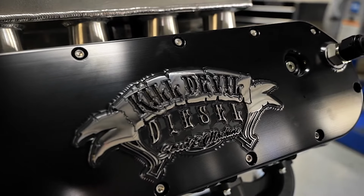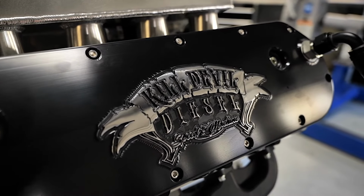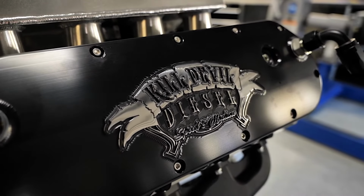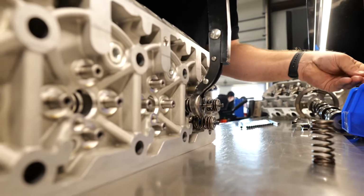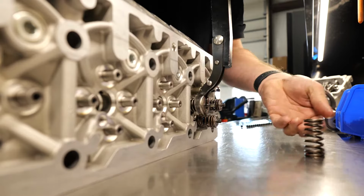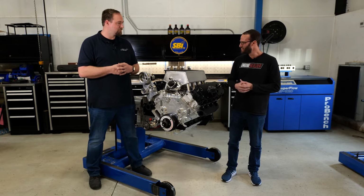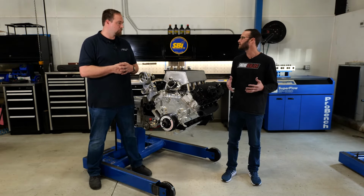On the top end, we've got a set of our billet valve covers here, which top off our CNC ported Icon Series aluminum heads. Comes with a custom oversized valve, race springs. This thing should be good for about 2,000 horsepower, 7,000 plus RPM, and should be ready to give it the beans. Yeah, that's awesome.